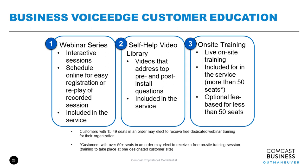We have a self-help library, which is a series of small how-to videos. This is really how to set up your auto attendant, how to record your voicemail greeting, how to do call forwarding. They're quick, anywhere from 30 seconds to 2 minutes, and you're more than welcome to go to YouTube, type in Comcast Business Voice Edge, and take a look ahead of time. I would encourage any customer interested in purchasing our Voice Edge solution to look at our self-help library, and that helps them become familiar with our service.